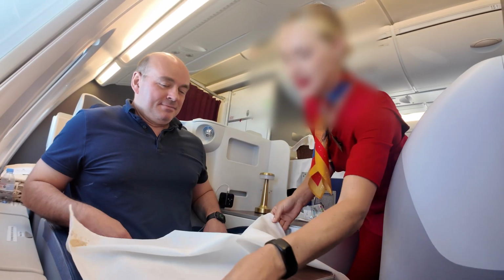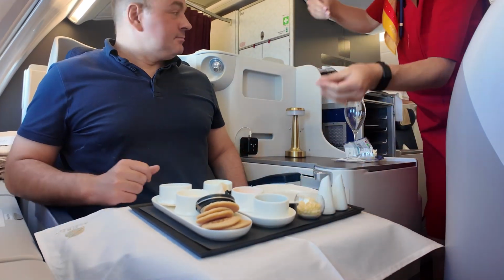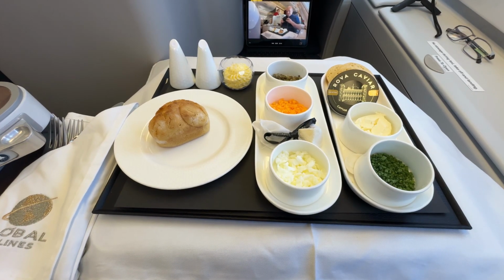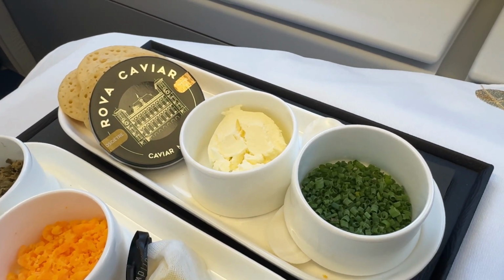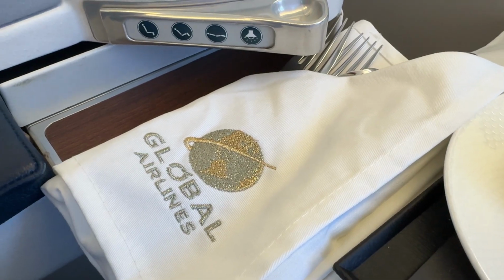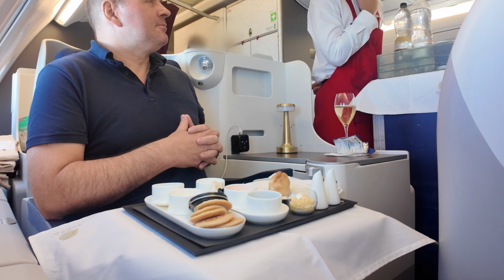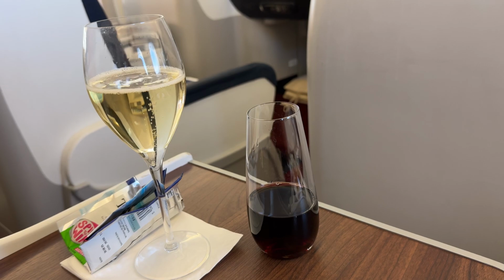A crew member laid a tablecloth before the starter was served on a tray. A napkin holding cutlery was then added, before a choice of warm bread rolls were offered. I opted for the caviar service as my starter. It was served with blinis, creme fraiche, chopped chive, grated egg and chopped capers. Alongside the starter, more champagne was served. I was also offered a glass of red wine. Both glasses were handed to me rather than being set down on the table. The empty crisp packet wasn't cleared away.